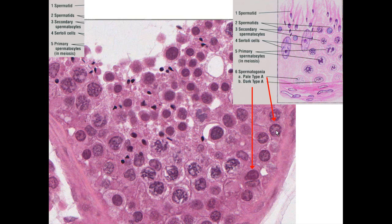There's some light and some dark spermatogonia, different types of spermatogonia. Also, we have primary spermatocytes, and there's actually a couple types of spermatocytes. You can see that the chromatin is different from this guy and that guy, and this guy is one cycle length younger than these guys. So these are still primary spermatocytes. And then we have some secondary spermatocytes. Secondary spermatocytes are intermediate in size.